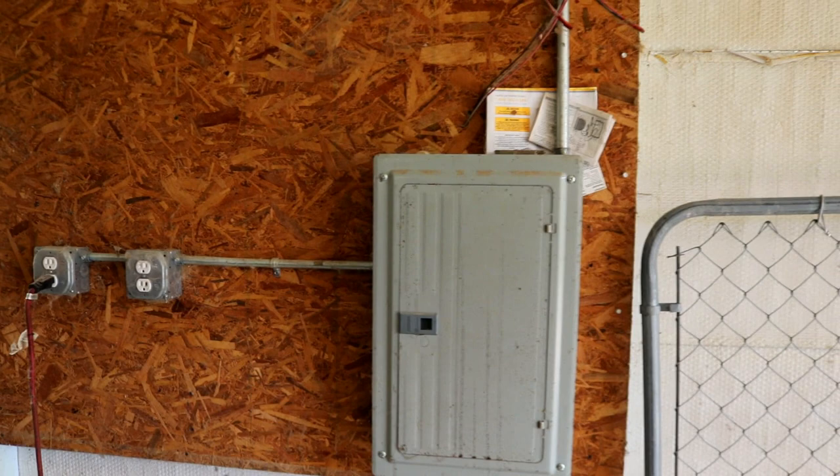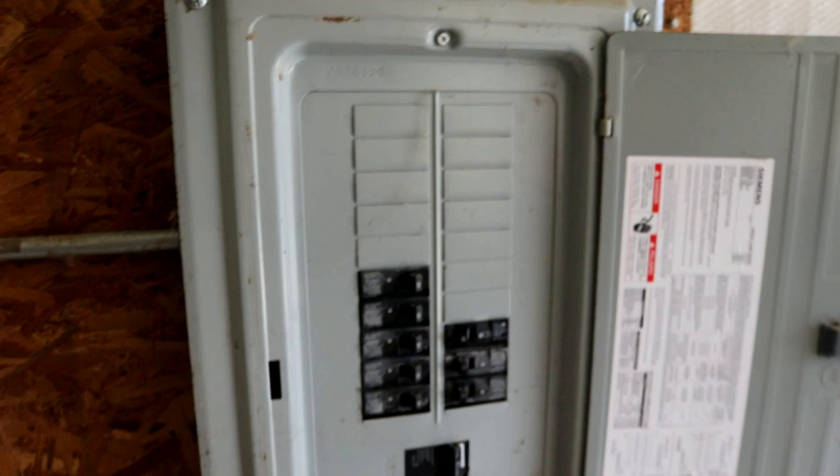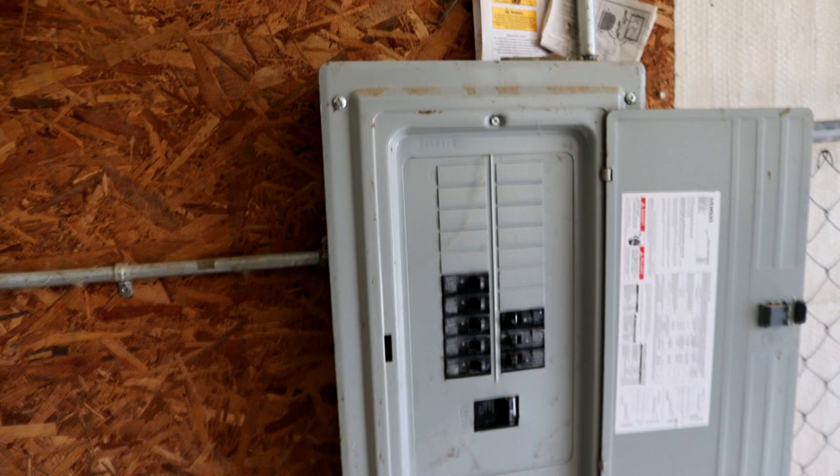He's just got 2 outlets in here, and some lights on both bays. And in here, you can see plenty of spares. He just used a few breakers for the lights. Like I said, just 2 outlets that I found so far. So we got a little bit of wiring to do here, some 220s to run.